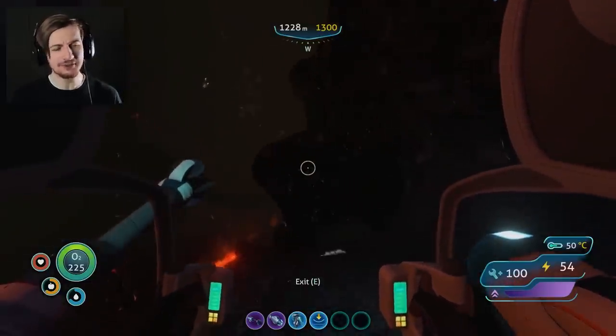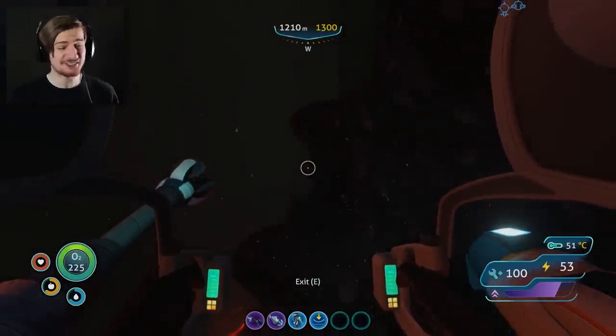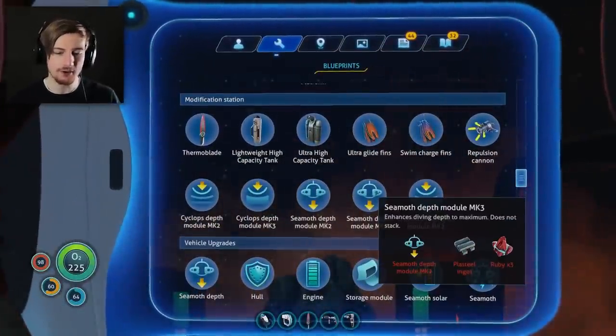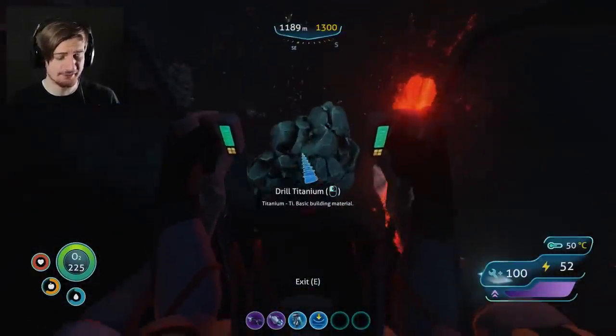I think, you know, I was thinking I'm gonna keep investigating this place, but if I have the upgrade, then I'm not limited. Say if there's like a depth we encounter and it's too deep. So I think what I'm gonna do, guys, is head back to base anyway. Hold up a second though. Let me just see it. What else do I need? I need a plasteel ingot for that one. Prawn suit depth only requires 5 titanium. We need an actual plasteel ingot for the Cyclops depth module.